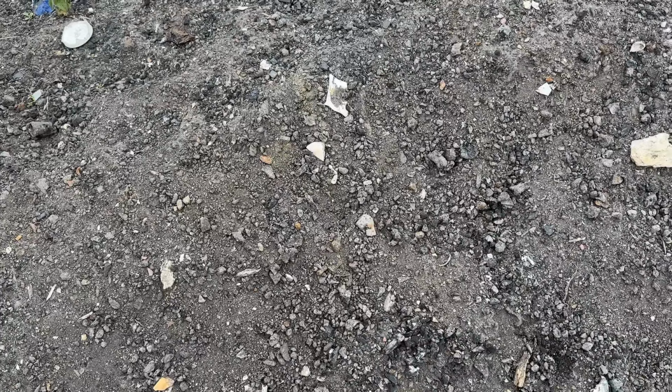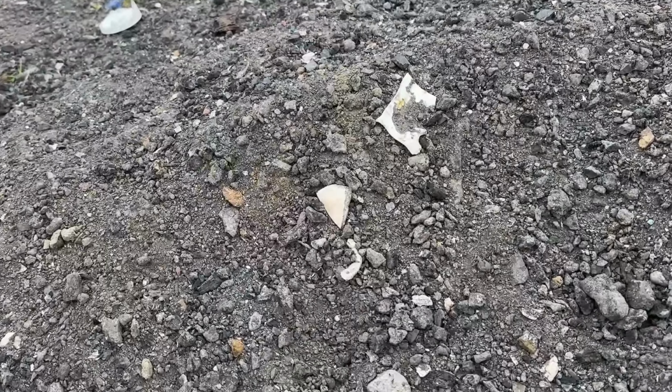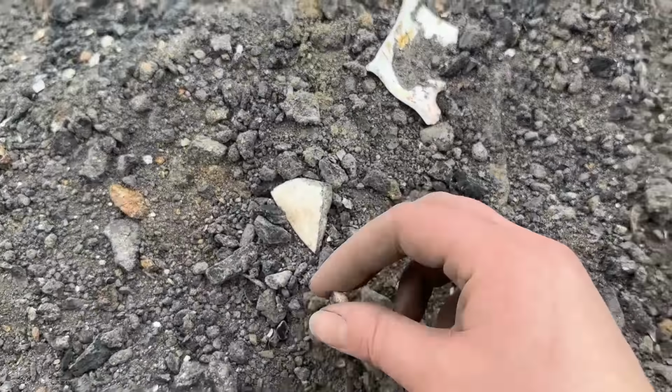Can you see the doll's arm? Spot the arm, everyone. Oh, yes, I can see it. Okay, we'll get a bit closer. Right, can you see the doll's arm, everyone? Here I am homing in. There it is, look at that.